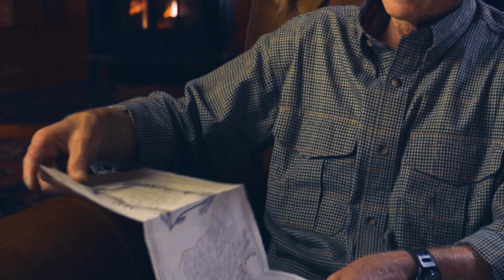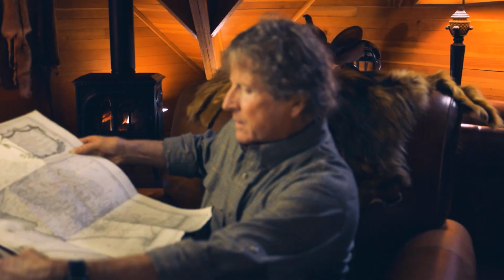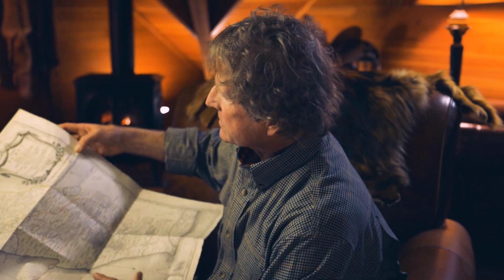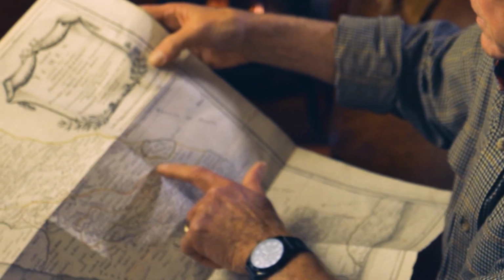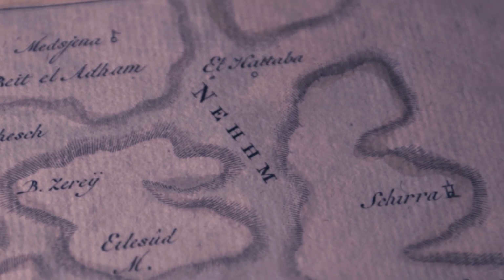But at the back, you have a copy of his map of the region. And right here, if I can turn it around. I want to be real careful. This hasn't seen much sunlight, as you can see. Right there in an area is Nahom. Oh my gosh, there it is, Nahom.